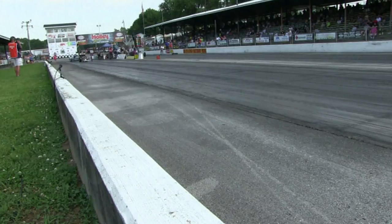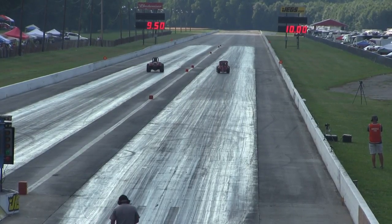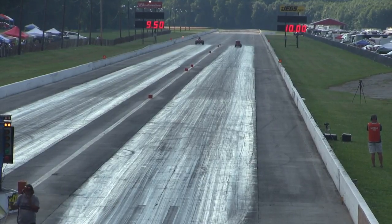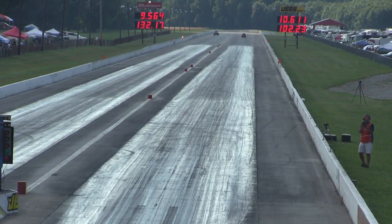Full stage, lights dropping, they're gone, and it's a tight one. And the roadster closing in rapidly. Is there enough track? Yeah, he got him. 956 on a 950 to a 1061. Lawson doesn't run the number.